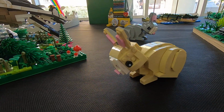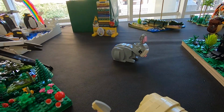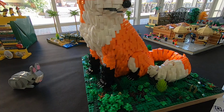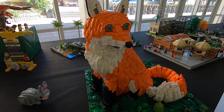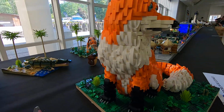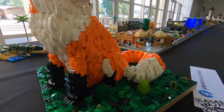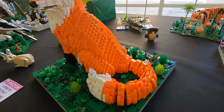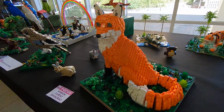Further here are some rabbits or bunnies, and they are being guarded by this amazing fox. Really an incredible design, incredible build. Beautiful tail, all of it is beautiful.